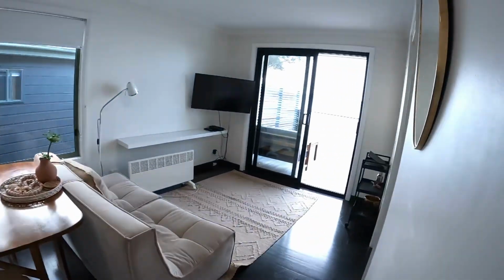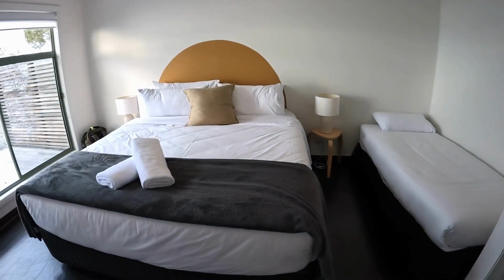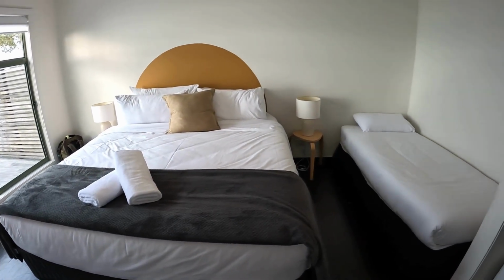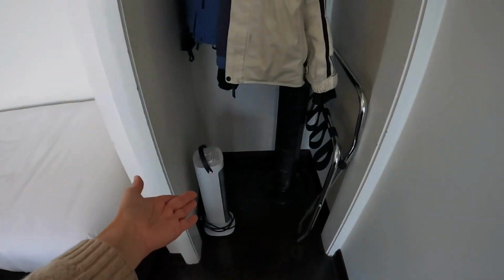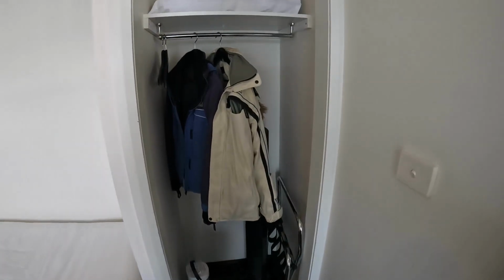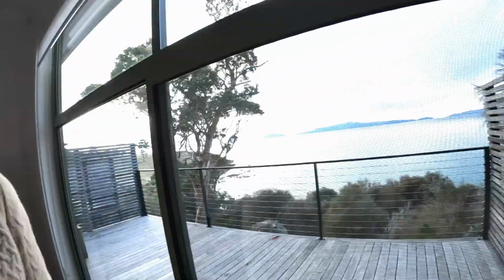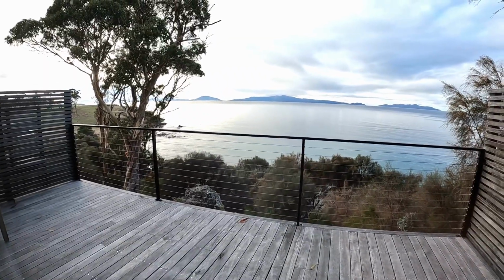And the bedroom, I had such a great sleep here. So it's got a really generous sized bed, very comfortable, and it's also got an extra bed there. And then you've got your extra heaters here. You've got a luggage rack, and then there's a bit of space for storing your clothes as well. So that's quite handy. But really the star of the show for the bedroom is this view that you wake up to. It's just magical.